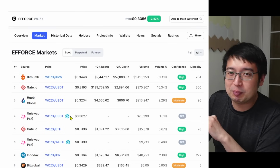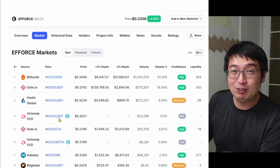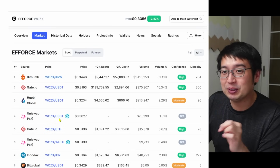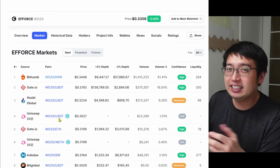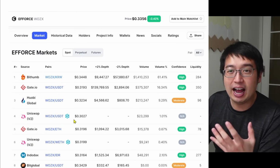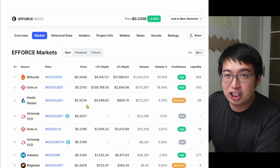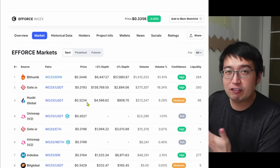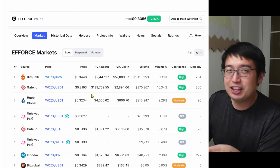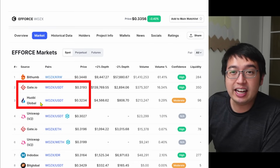Now, when you are doing arbitrage, you should consider the networks you're using. Uniswap, if you've used it before, the fees are very high. You have to do a large amount of trades to make that fee worth it, and it still takes time for those transactions to process. That is not something ideally I would personally use. I would use a centralized exchange or a network with lower fees like Binance Smart Chain, Avalanche, Polygon, anything with lower fees. So for example, we can take a look at Gate.io and Huobi.